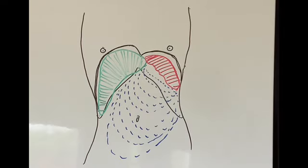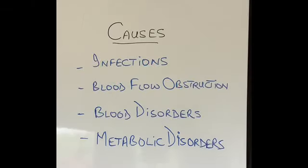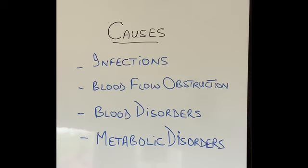And I have seen in my career spleens literally the size of a football, weighing about 9 to 10 pounds. So they can become quite large. So what can cause the spleen to become large? The list is as long as my arm. So I'm going to try and divide this according to the function that spleen does in our body.